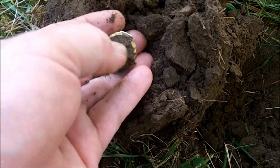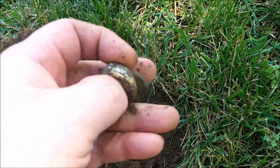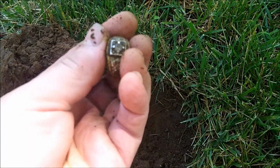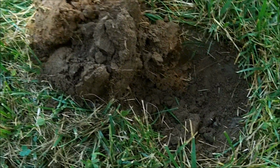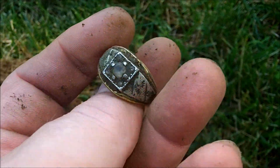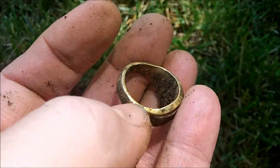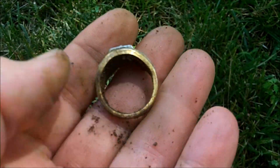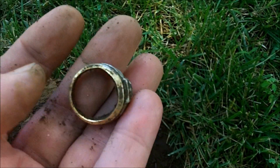That's pretty cool. Looks like a men's ring, and little fake stones in the center. Let me just wipe this off real quick. There you go. Ooh, if that was real, that would have made my day. I'll still check the inside, but it was ringing way too high to be gold. But still a nice find. Gets your blood pumping.